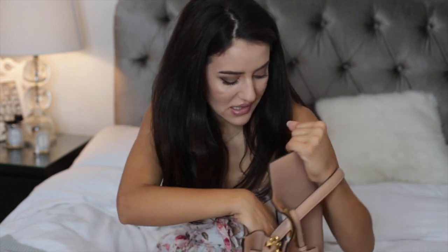I always have some change in my bag because I'm always way too lazy to put it in an actual change thingy bob that I don't even carry around. Then, at the back pocket, there are the Valentino cards, the tags of the bag. Oh, I've got my earrings.